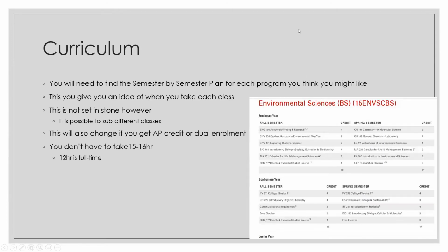So when you actually track down some of those programs, it's very helpful to look at the semester by semester plan for each program you think you might like. So it's basically a breakdown of their recommended order of taking classes, how things will fit in and when things are normally offered, especially when you have a bunch of prerequisites that you have to take before your upper level classes.